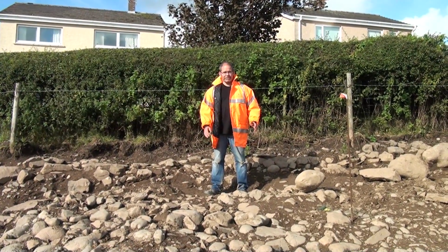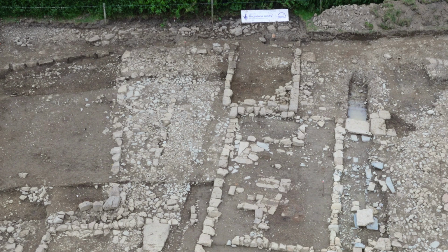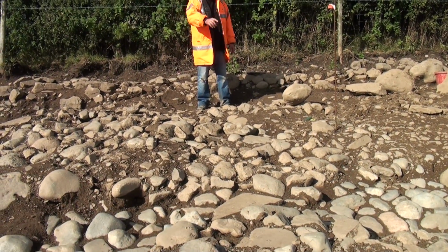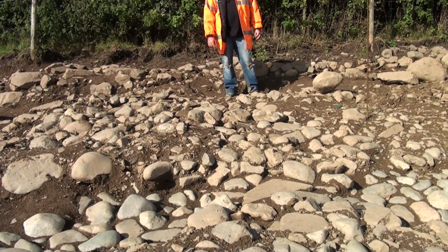I'm now stood on the T-junction with a minor road running off the main street, which we could call the High Street. So this is a side road which has been really well made, and as you can see in front of me there's been numerous phases of road surface. The earliest surface made out of quite substantial river cobbles.